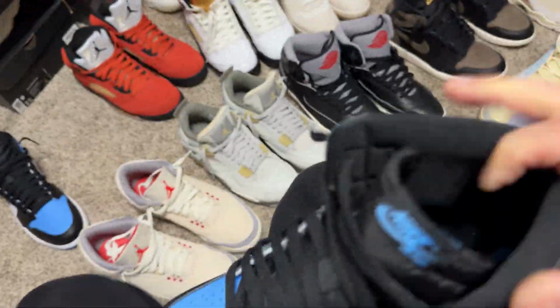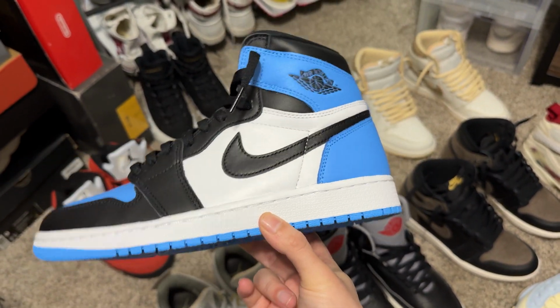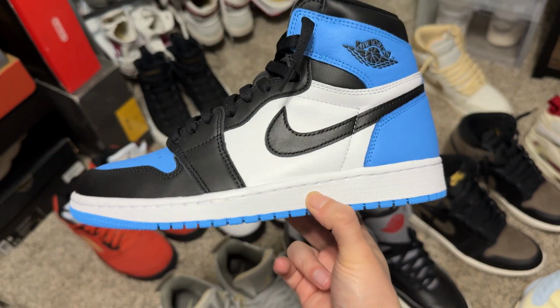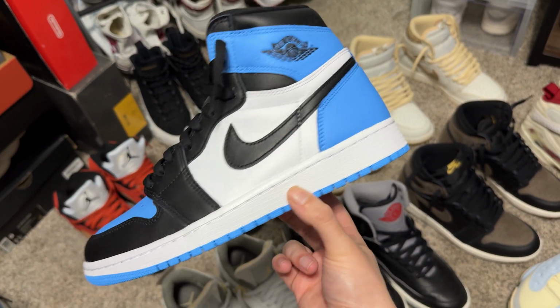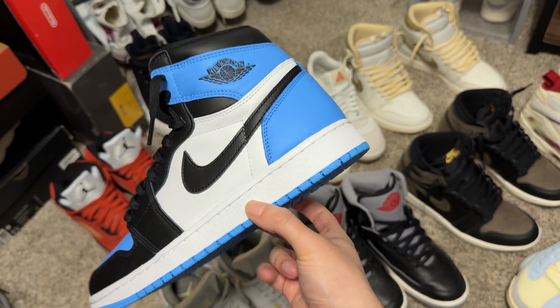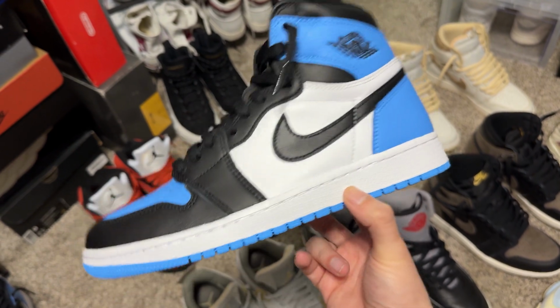Next up, I got the UNC 1s that I still have not worn. They're DS Jordan 1 UNC. What can you say, man? Iconic colorway, iconic blues. Still gotta wear these. Again, I got these for retail if I'm not mistaken, and I got these using my method with the Nike online store. So very happy with these. These were a come up. Great pickup of last year.